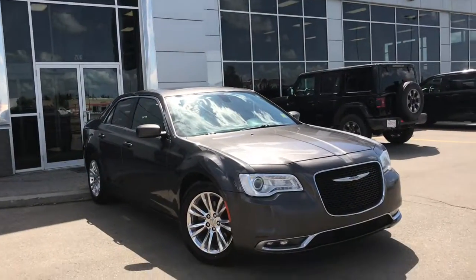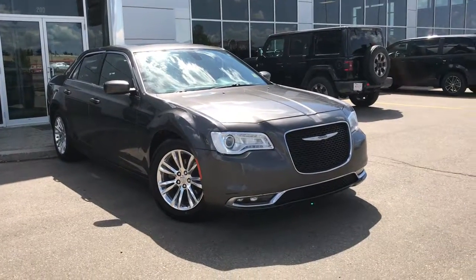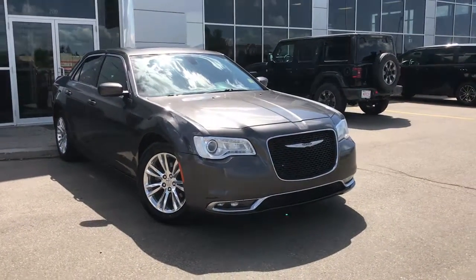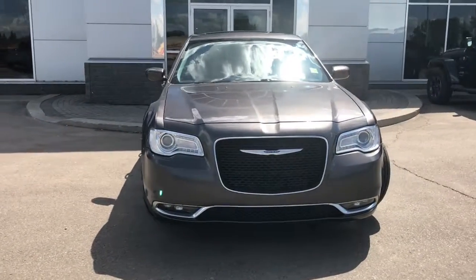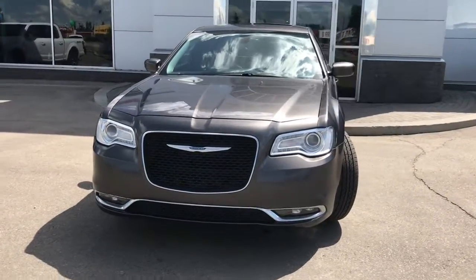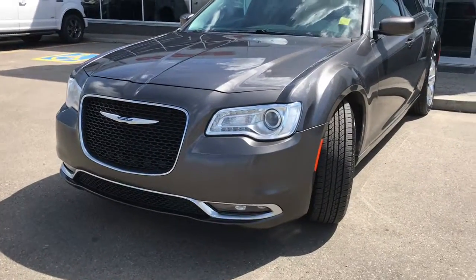My name is Jasmine and today we're going to be looking at this 2015 Chrysler 300 in granite crystal metallic. Under the hood, she has a 3.6 V6 Pentastar engine pushing out 300 horsepower. In the front here, we have your headlights, daytime running lights and signal lights, and of course these fog lights down here at the bottom.